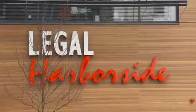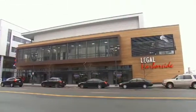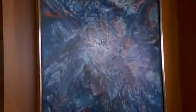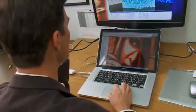And now one of your more recent projects is the new Legal Seafood location. Yeah, the Harborside, that's their flagship location. Roger Berkowitz, the CEO, was interested in a mosaic, and it turns out that in his office is a beautiful oil painting. So we came in, we photographed it, and then we used that in our design software to interpret it into a custom mosaic.